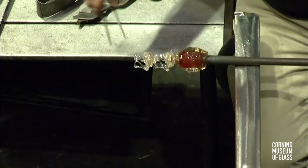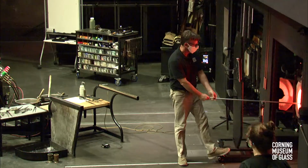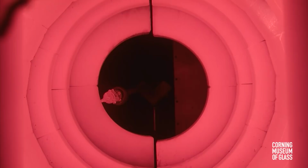So, reassembling now. We stick that together with what we call a glue bit. It's just a dab of molten glass that will stick the two knobs together.